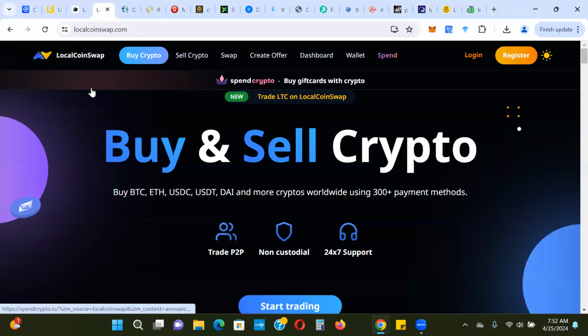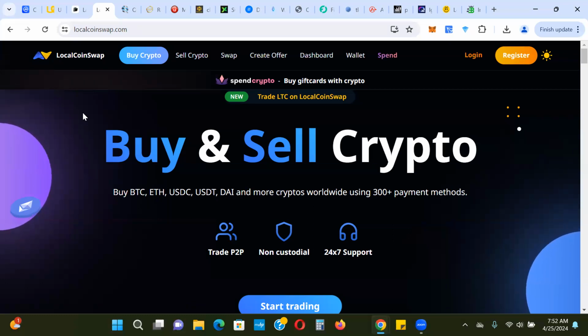And then this one here, we've used this several times. This is called Local Coin Swap. It's a P2P site. You do trades with other members. You can sell and buy crypto. Again, this transaction can go both ways. Let's say, for example, you want to sell your crypto and you have USDT or BNB or Bitcoin or Ethereum, you can actually sell it and they'll Zelle you or Venmo you, or even bank wire, depending on the size of the transaction, they can send you cash right to your bank account for your crypto. And vice versa if you want to buy.